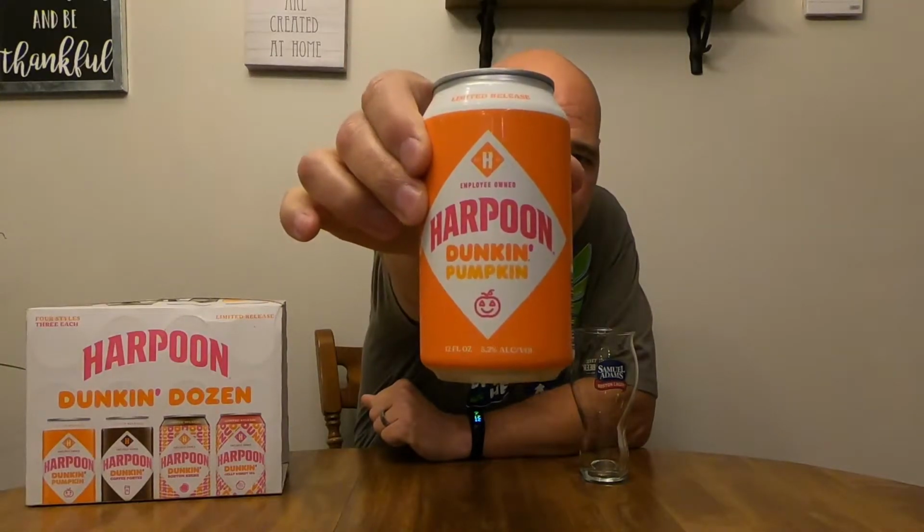So, 4 styles, 3 of each. We're going to start off with the Dunkin Pumpkin. There we go. There's the employee-owned logo right on there underneath the Harpoon logo. Always nice to see that up front and center. That way you can support employee-owned businesses. So, like I was saying, we're going to start with the Dunkin Pumpkin. I'm going to do the Boston Kreme second before we do the Coffee Porter and then the Jelly Donut IPA.